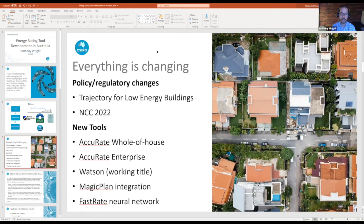We're also working on a version of Accurate that's got the working title of Watson at the moment that will be used for the rating of existing houses. This is important because until now, only new houses have been required to go through the regulatory system. The Trajectory for Low Energy Buildings contemplates the Commonwealth developing a framework for the disclosure of energy performance at sale or lease. And so there is a need for tools and approaches to generating energy ratings for existing houses as well.